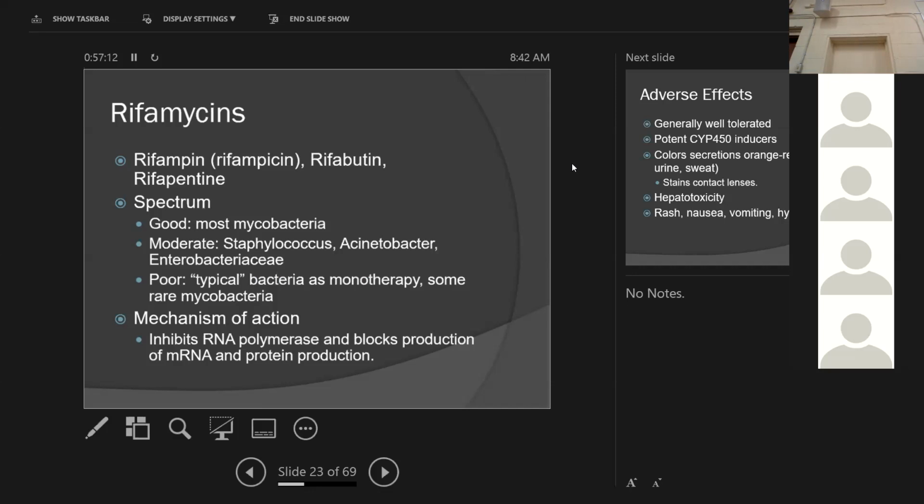Now, there's a problem with rifampin, and it's this. Mutations in the gene that encodes the catalytic subunit of RNA polymerase will render the cell resistant to rifampin, and those will occur rather routinely. So rifampin is almost always given in combination with other drugs for that reason. You almost never give rifampin by itself.